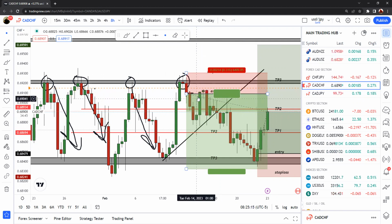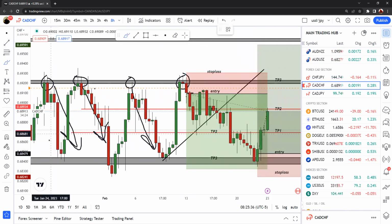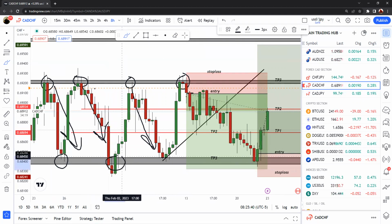You can see right after that, it makes another big evening star and then continues to come all the way down to my TP3. And what did I do? Nothing. I just sat on my hands and trusted in my skill set to be patient in the market. You can see how that beautiful trade went all the way right back down to that same exact past level of support. Past level of support.